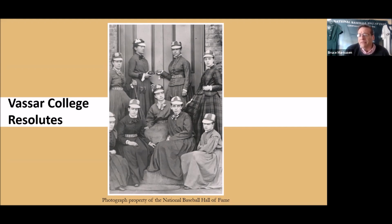Sadly, though, only a couple of years after this photograph was taken, as you mentioned, 1876, the team was disbanded, not because the players wanted that, but I guess their parents were objecting to having their daughters play. Yep. They thought it was a crude sport, as it were. It was much too strenuous for their daughters, and so they complained to the college, and the program got shut down.